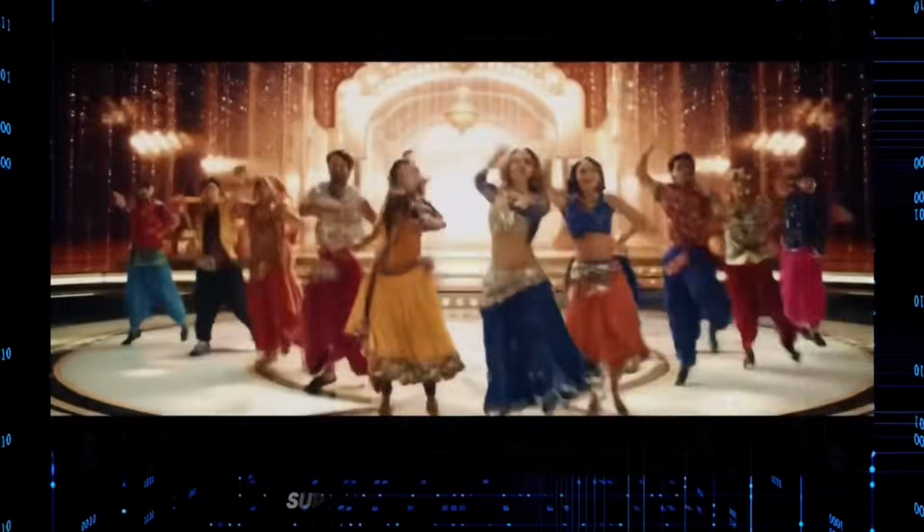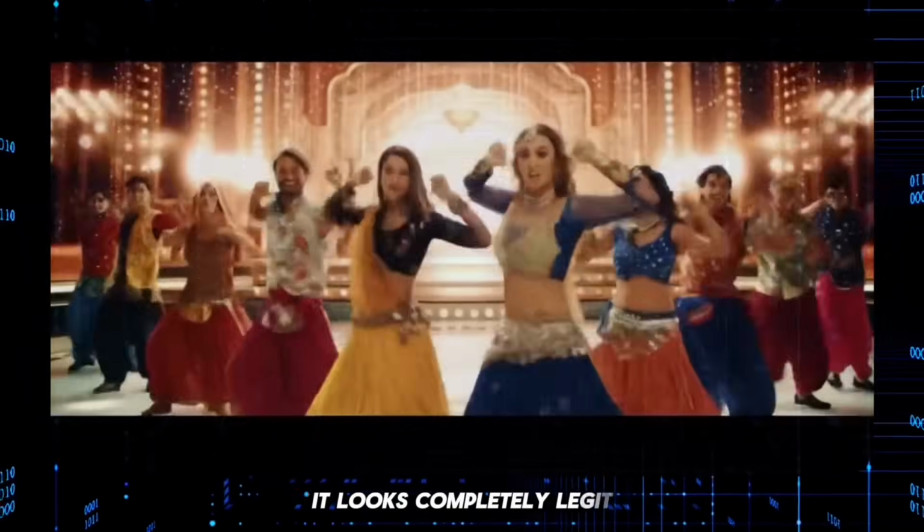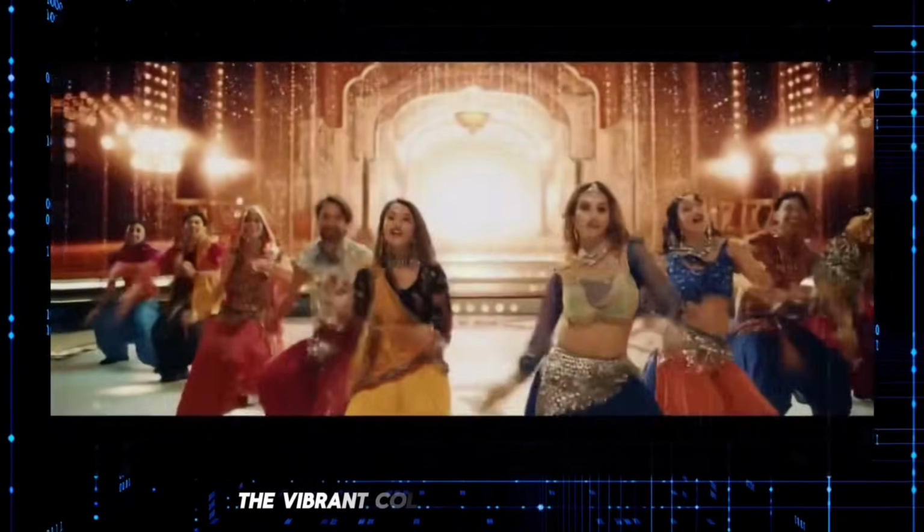And this? This is a scene from a Bollywood-style dance number, supposedly generated by Veo 2. I'm not seeing any flaws here. It looks completely legit, the movements, the expressions, the vibrant colors, it's all there.